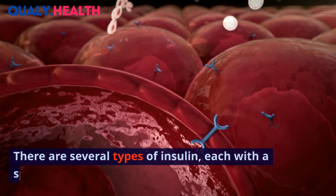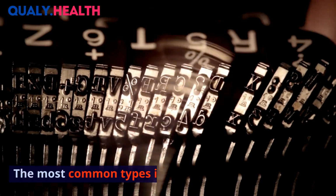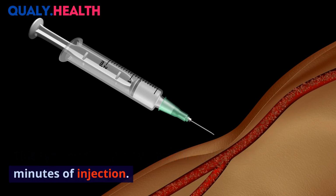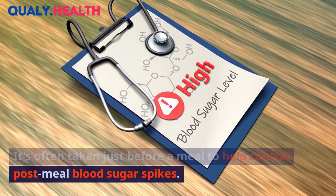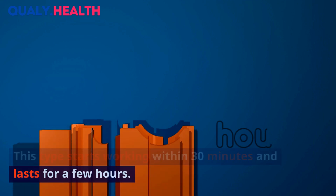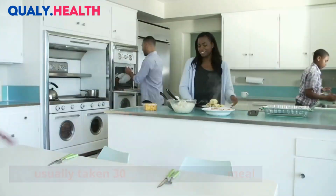Common types of insulin. There are several types of insulin, each with a specific role and duration of action. The most common types include rapid-acting insulin. This type works quickly, typically within 15 minutes of injection. It's often taken just before a meal to help control post-meal blood sugar spikes. Short-acting insulin. This type starts working within 30 minutes and lasts for a few hours. It's usually taken 30 minutes before a meal.